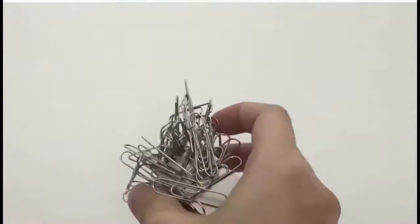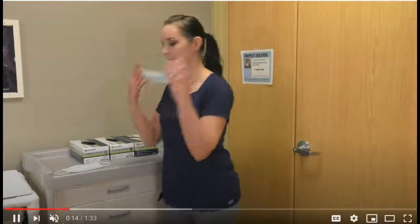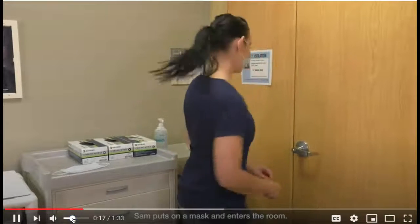And a few. Our next word is direction. A direction is the course along which someone or something moves, or a path. The Earth's magnetic poles are in the general direction of the planet's geographical poles. What does it mean if someone is giving directions? Is there more than one meaning? If someone is giving directions, it means they are... An example of someone giving directions.